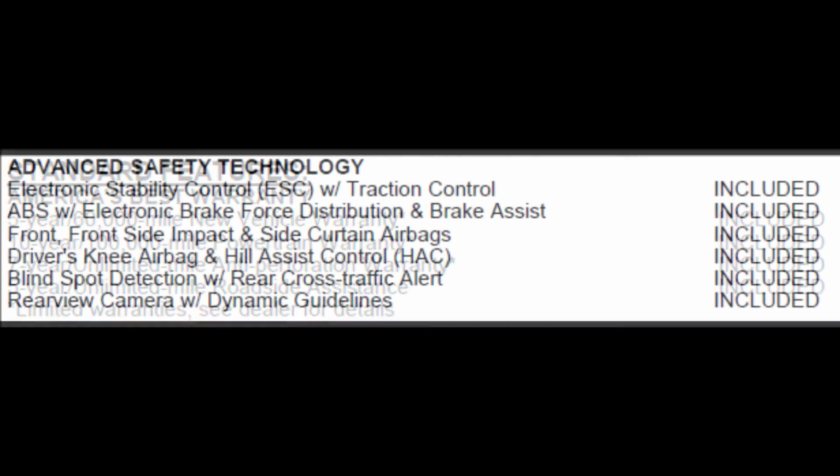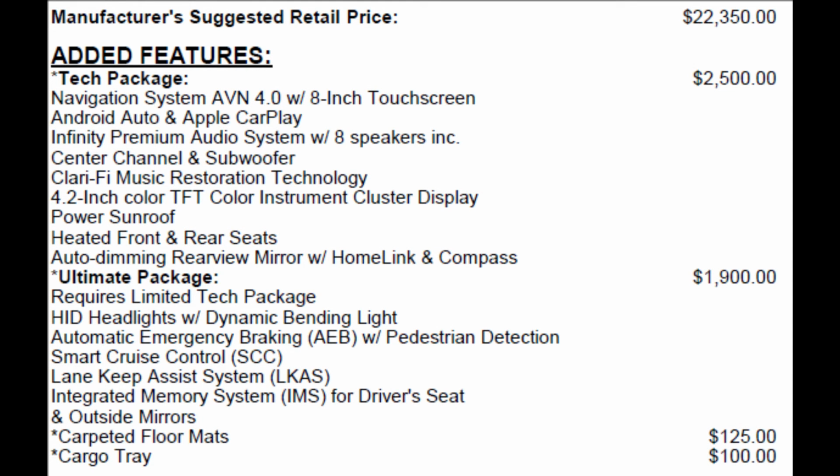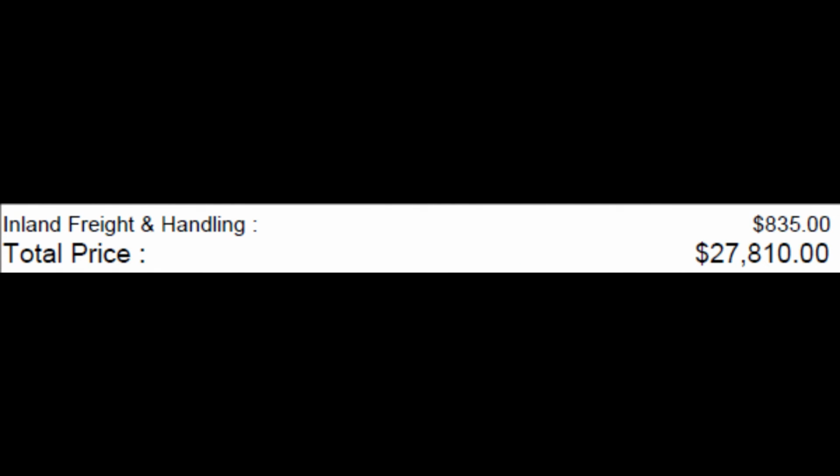So with everything that you have seen, the MSRP price of this particular version of the Elantra is $22,350, and that's the price with the safety features included. But if you add both of the tech and ultimate packages, the extra set of carpet floor mats, the cargo tray, and the inland freight and handling prices to the previously mentioned MSRP price, the total cost of the vehicle runs at $27,810, which is not a bad price for a compact sedan that provides an incredible amount of features that you simply cannot refuse to pass up.